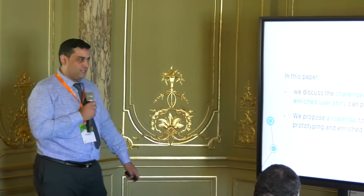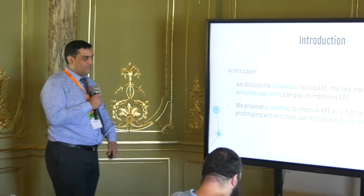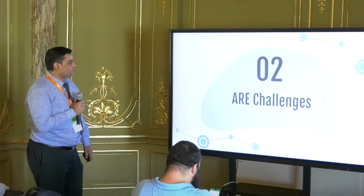In our paper, we discussed the challenges facing requirement engineering and described the role that prototyping and the enriched user story can play in solving these challenges. We propose a roadmap to improve requirement engineering by using a hybrid approach, using prototyping and enriched user story, along with extra validation steps.